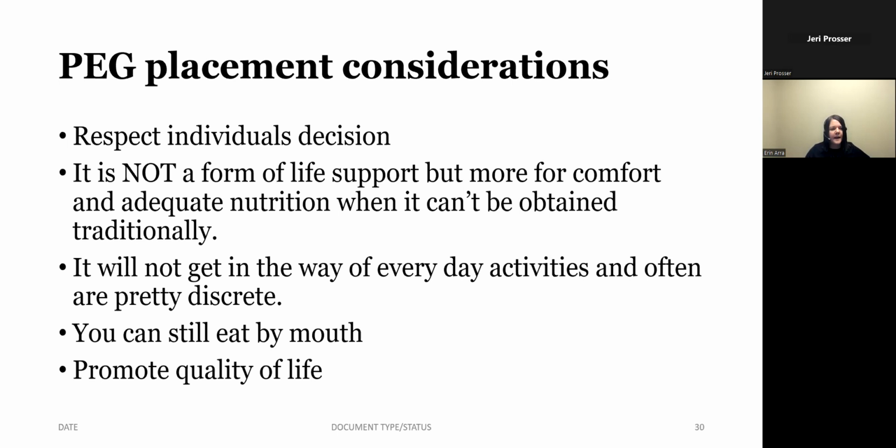And then some other PEG placement considerations, of course, respecting the individual's decision. It is completely up to them. But I do like to make sure that they know that it is not a form of life support, more for comfort and adequate nutrition, when that adequate nutrition can't be obtained by mouth. It typically won't get in the way of everyday activities. They're very discreet now. A lot of times they have buttons. You can barely tell that they're there. You can still eat by mouth, like I mentioned earlier, and it can really promote quality of life.